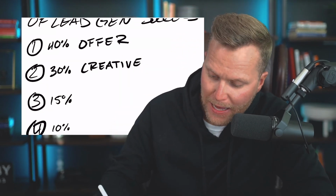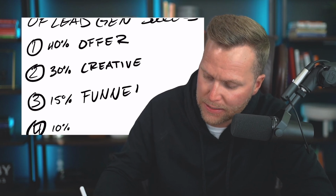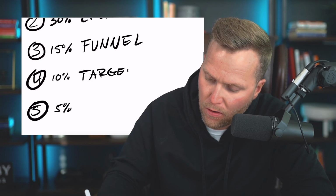Now, speaking of funnel, that is number 3. That is 15% of your overall marketing campaign success. Once you've captured the attention with your copy and creative, you need to have a systemized process to take that attention into conversions. And if your funnel structure is not set up every single step of the way for conversions, it can be the difference between a wildly profitable campaign and a campaign that bleeds money. Now, number 4 is going to be your targeting. Your targeting is 10% of your overall campaign success.